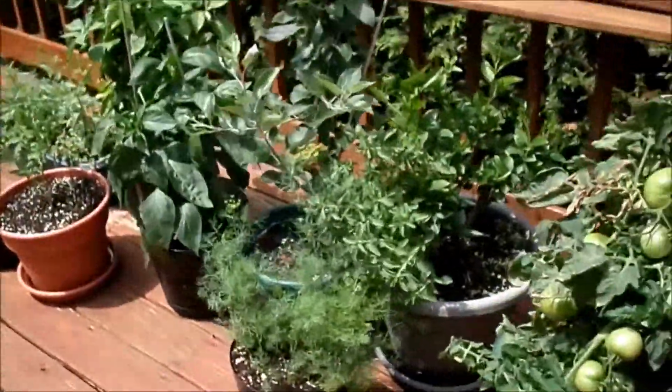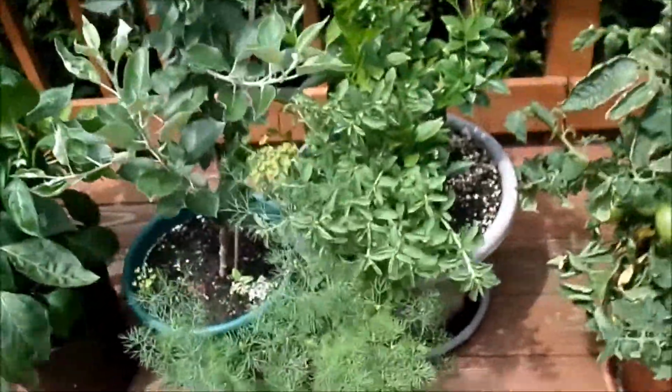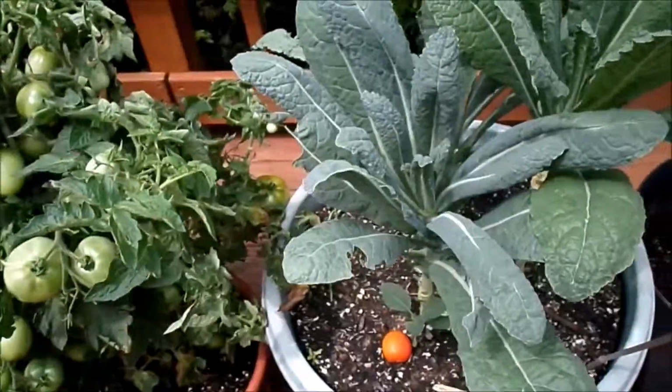Why don't you just dry them and put them in a jar, you say? I don't know. Dinosaur kale.